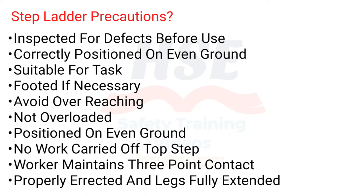Stepladder precautions. Inspected for defects before use. Correctly positioned on even ground. Suitable for task. Footed if necessary. Avoid overreaching. Not overloaded. Positioned on even ground.